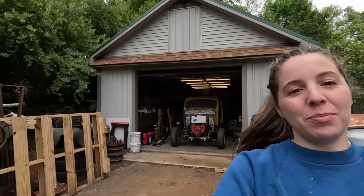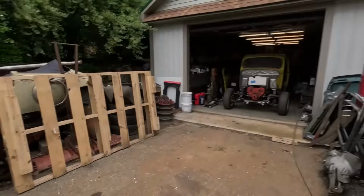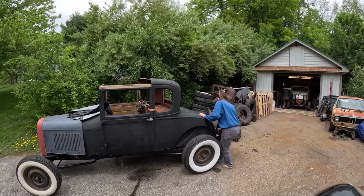So, with all that being said, we need to do the classic shuffle of cars in the driveway. So the 36 has to get pulled out, the Model A has to get pushed, and then the roadster pickup will scoot its boot in the garage. And yeah, that's just the way it goes around here. Let's get moving. Travis is dealing with the BMW motor. It's just a shit show, pretty much.